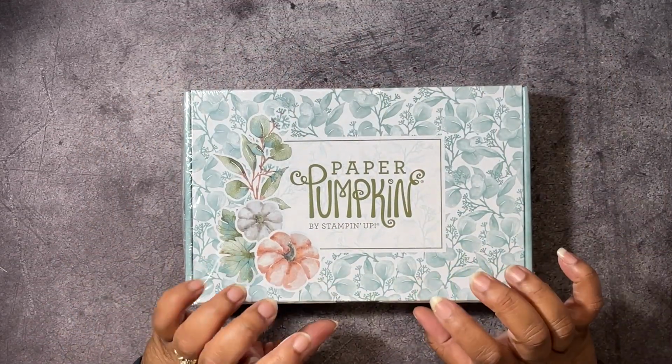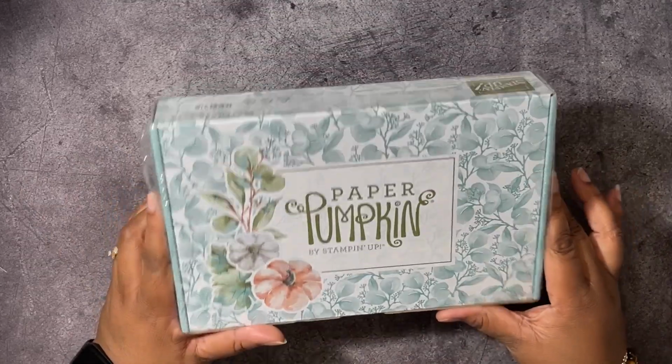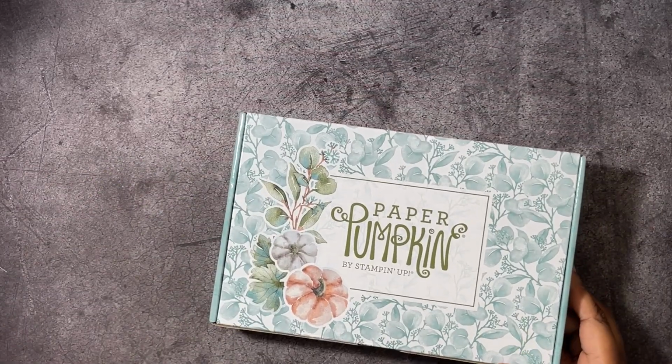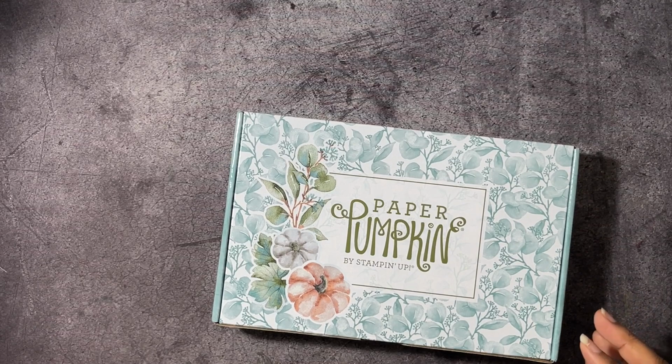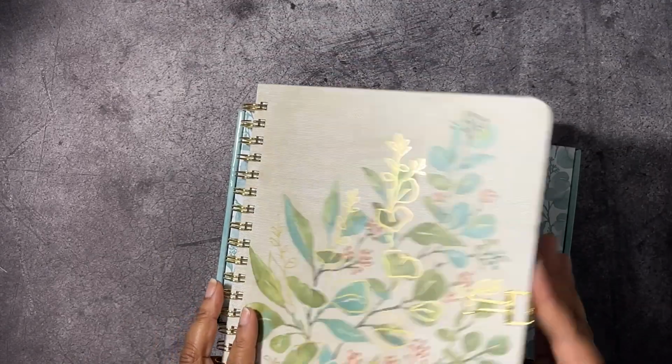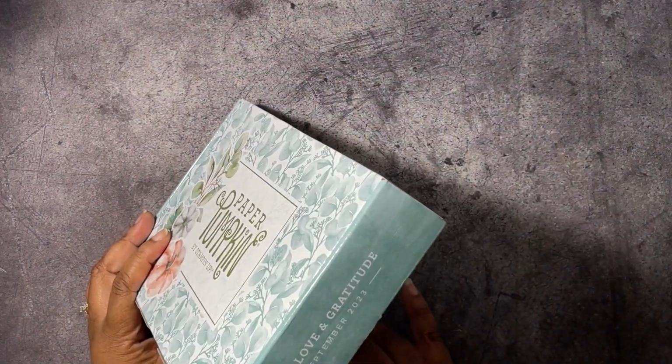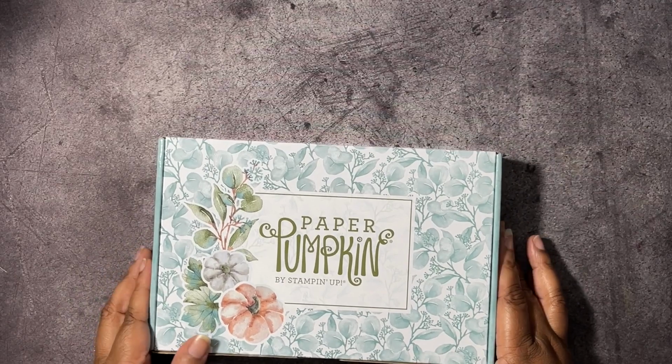And today, we're going to be working with the paper pumpkin. This is the September 2023 paper pumpkin kit. It is the one that has an add-on available of this cute little journal that has stickers and pages to write on, to journal. It's the With Love and Gratitude paper pumpkin.